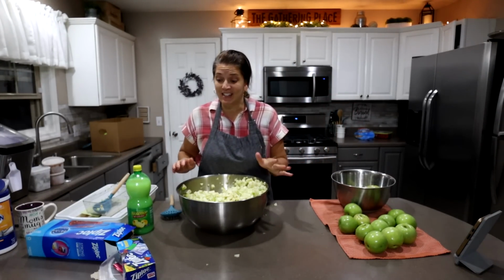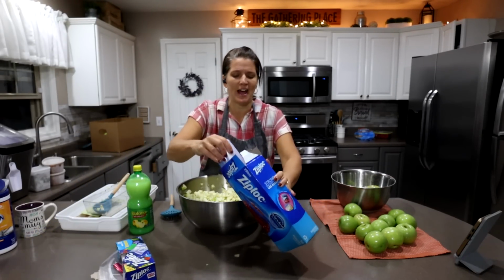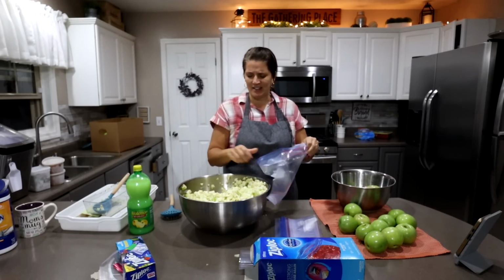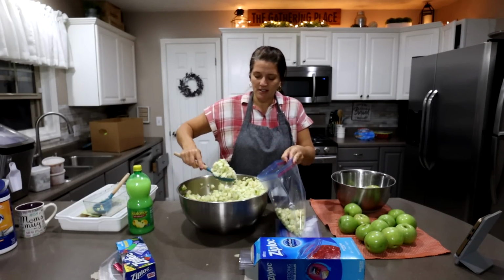Okay, so I've got a ton chopped here, a ton. So do I do my big gallons? I'll probably do big gallons so I can make them flatter. And then I still have more apples to chop. But let me see how many bags I do this, because I feel like if you do 1 to 2, I should probably measure this.